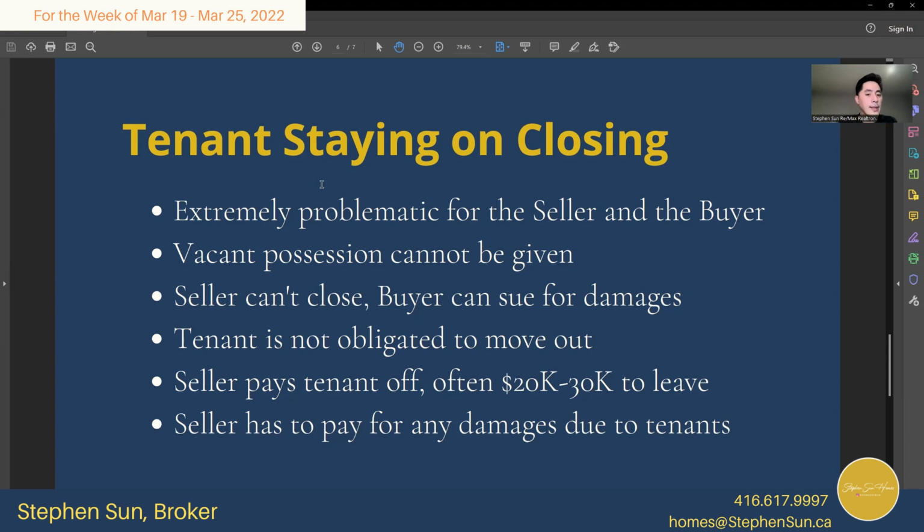This is because we can't give vacant possession. So if you can't give vacant possession and the buyer asks for it, you can't close. And because this is due to the seller's fault, you didn't deal with the tenant before, the buyer can really sue for damages. As I said before, even if you give the prerequisite notices, the tenant is still not obligated to move out. They can apply to the board and they can delay the whole eviction process. There's not much you can do about it. There was a recent case on the news. A landlord sold the property and was supposed to close last October, and it's March now.